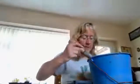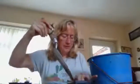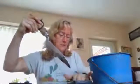So I've still got a gap of about that much at the top there. So I'm just going to put my extra bit of compost on top of those. It means that when the shoots start coming up, they've got a little bit of support. They're going to grow through that compost and not fall over. So I've then got my peas ready there.